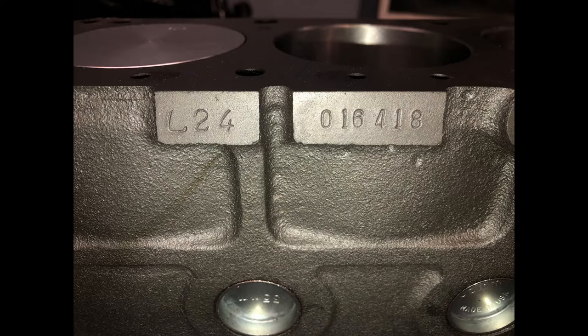So the long block was sent off for rebuild. It's a pretty standard rebuild since the cylinders weren't scored. You know, there was no pitting or anything. It was a pretty light rebuild, all things considered. I'd have to look into the invoices to give the exact details, but I'll provide all the receipts for everything we've done and everything that was done to the car to the next buyer, or next owner, excuse me.